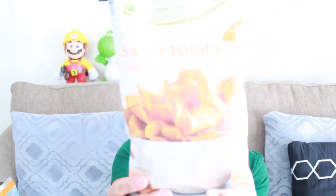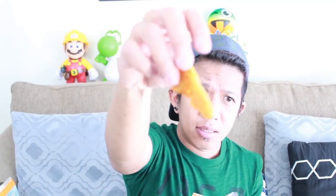Next one is another gluten-free snack, and this one is made by Simply Nature. And this is sweet potato. I love sweet potato. You guys love sweet potato? Smells like sweet potato. It looks like this. Tastes like sweet potatoes. It's okay, it's ish. Moving on to the next.